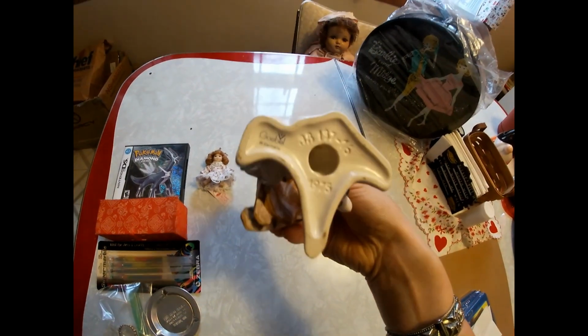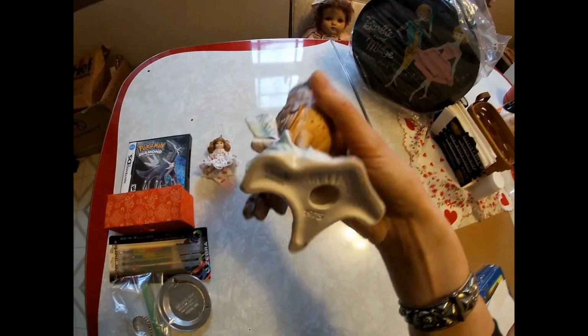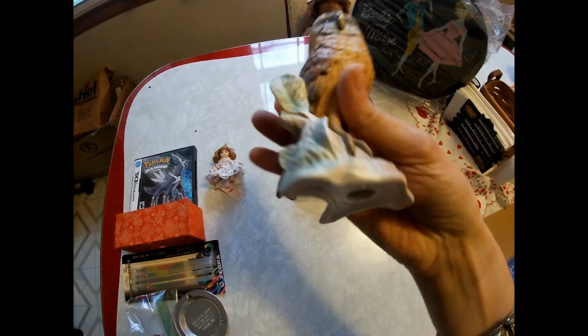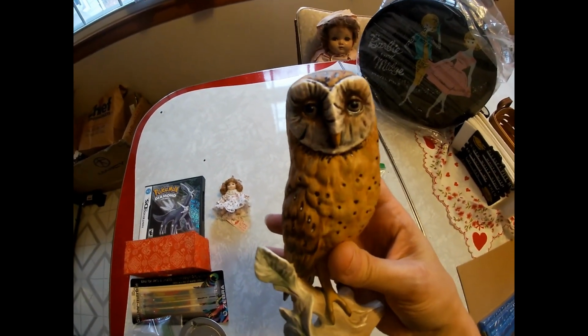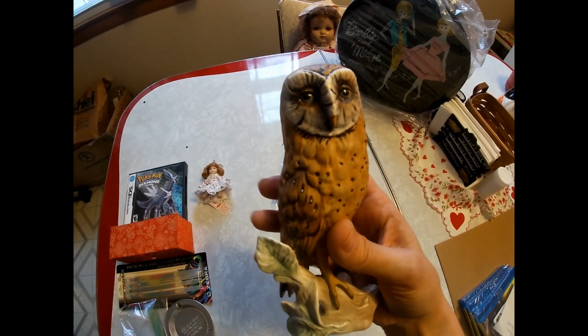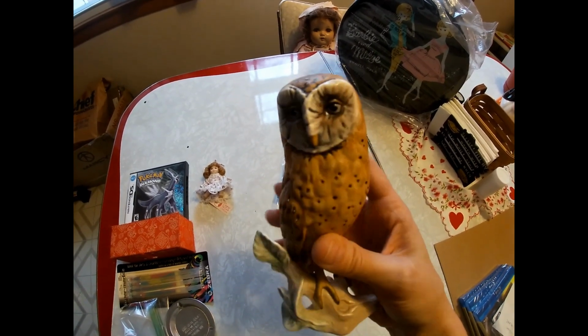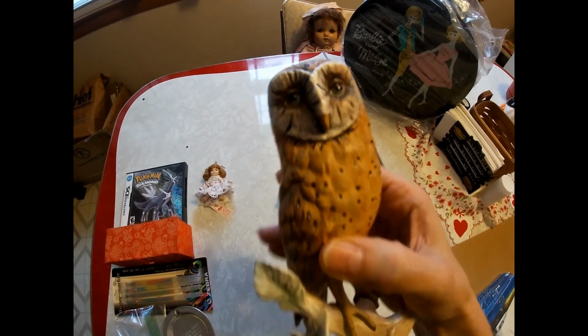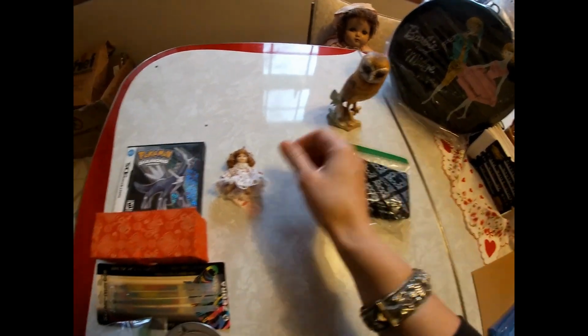This is made by Goebel, West Germany. It's an owl that's numbered, and it's from 1975. So that's pretty cool. That I got for a couple bucks at a Goodwill. I believe it was Goodwill. And I had it for $19.99 or best offer. I took an offer of $14 and something plus shipping.